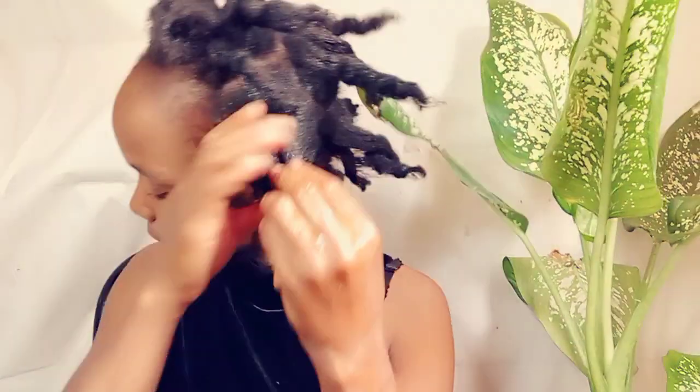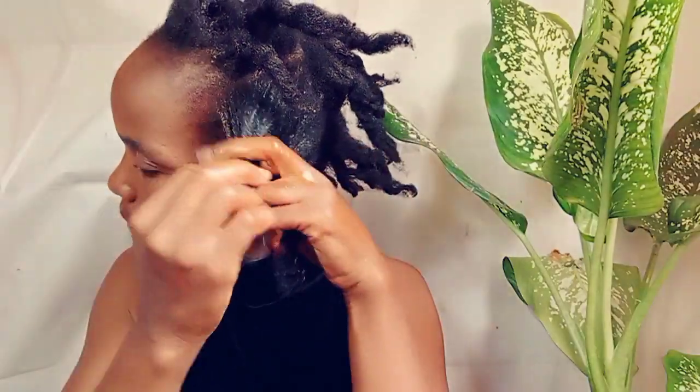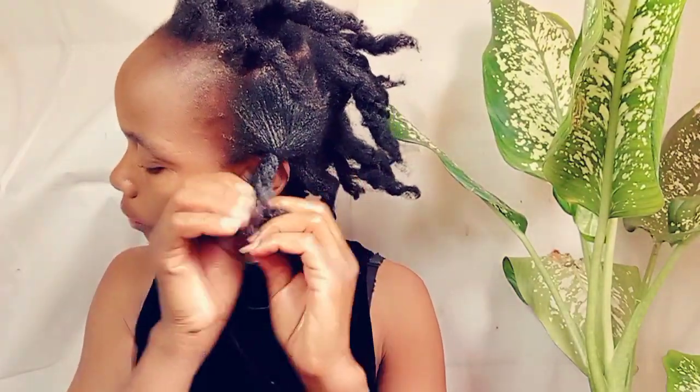I apply the oil to the hair strands, and then I apply it on the scalp, and then I massage my scalp. This is the only time when I apply oil on my scalp. I don't normally apply oil in between washing. This is the only time when I apply the oil, when I am doing a pre-shampoo. I always do pre-shampoo every time I wash my hair.